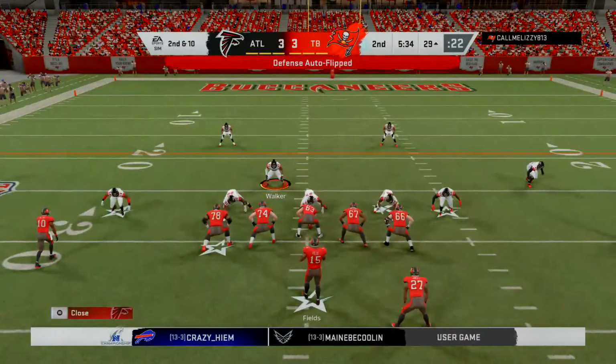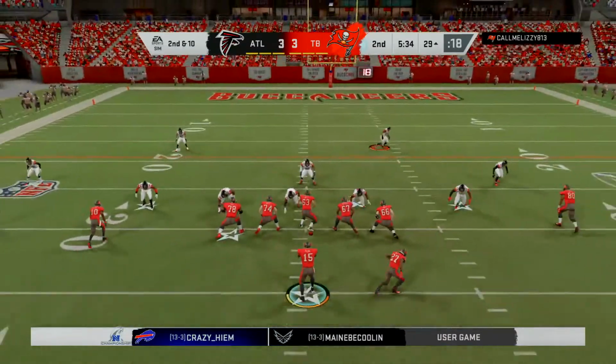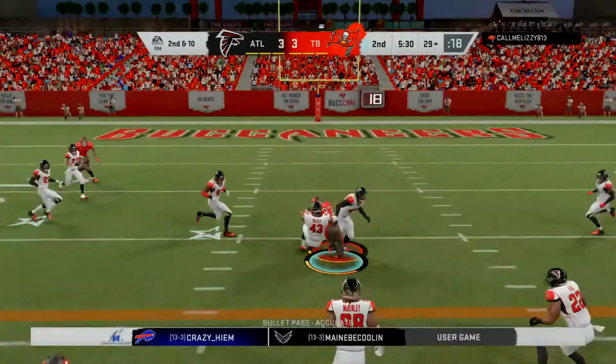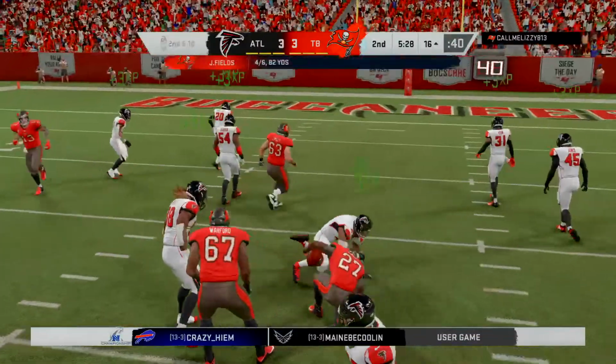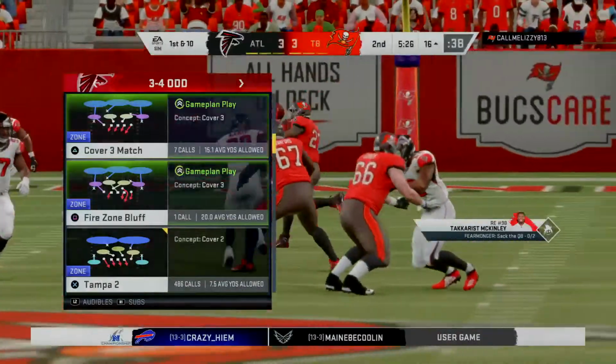Here's 2nd and 10 now from the 29. To throw again, Fields. This into the hands of his running back, Ronald Jones. And that's going to be good for another 1st down as the tackle's made at the Falcons 16.